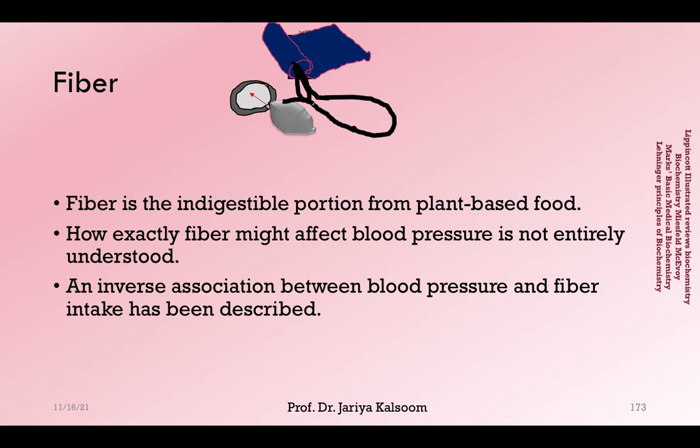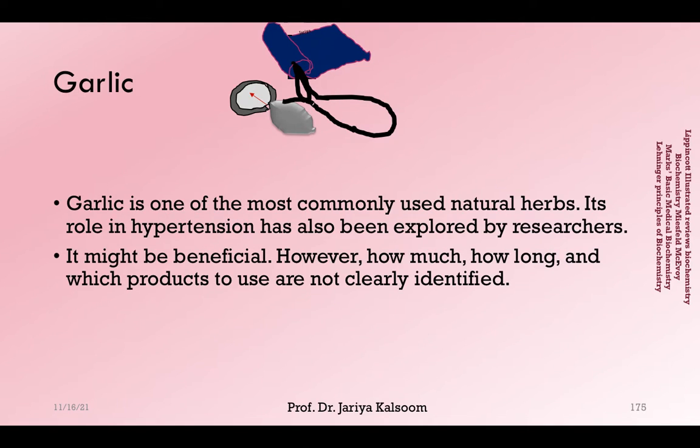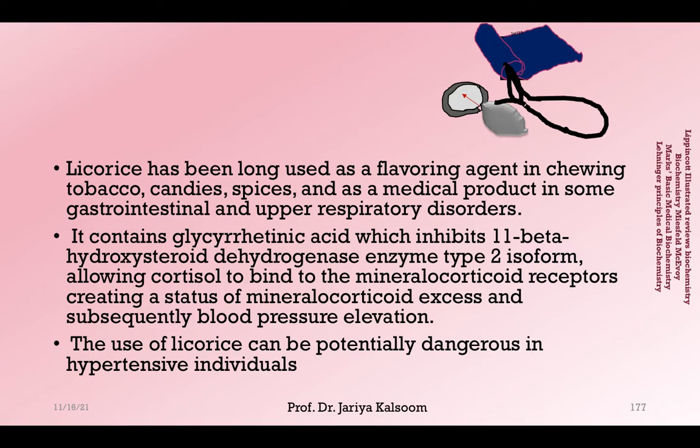Fiber intake shows beneficial effects in blood pressure regulation. Daily consumption of fish has beneficial effects on blood pressure regulation. Inclusion of garlic in salads for hypertensive patients may be beneficial. Stimulant drinks containing caffeine can elevate blood pressure. Diets containing licorice as flavoring agents need to be avoided because these can lead to binding of cortisol to mineralocorticoid receptors and subsequent elevation of blood pressure.